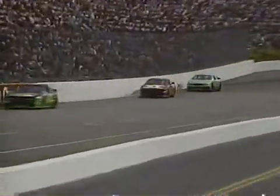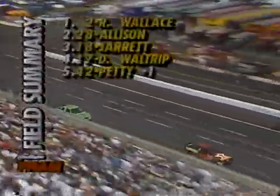Rusty Wallace has been definitely the class of the field today, hasn't he, Ned? Oh, yeah, that car is really hooked up. Of course, he has done a great job of driving it. And the crew just continues to do fabulous work on pit road.